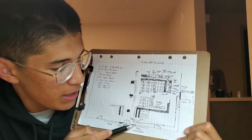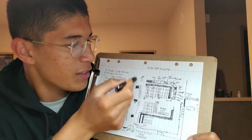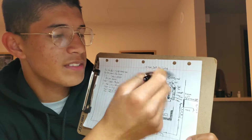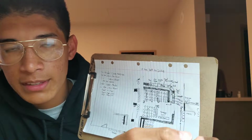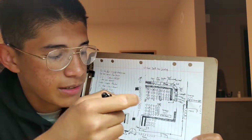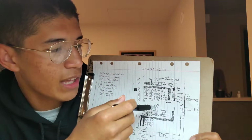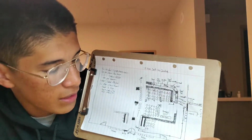So there's sinks right here. These are the double doors. There's more sinks right here. So this side, I remember, just because we ate on this side. Remember when I said with the dining facility, on the south side, we ate on the south side. Side note, both sides eat. So this is only like 1/4 of the whole entire dining facility.